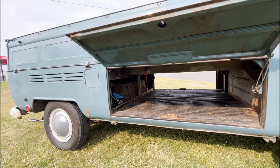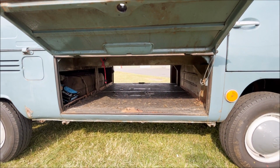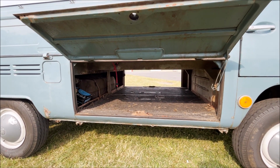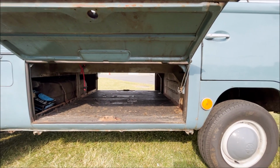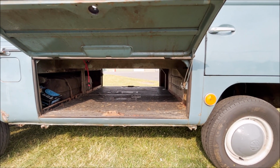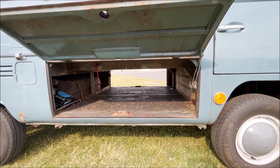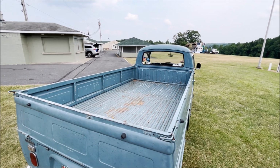Fuel tank's back there. Normally there'd actually be covers over the fuel tank. They probably were lost somewhere along the lines, but other than a little surface rust, this particular bus, the treasure chest floors are actually in really good shape. They still hold up, lock open, and you know, really nice dry storage for tools and things like that. It's a super convenient feature, and kind of makes me wonder why we don't see stuff like this more on modern trucks. And what a truck it is.